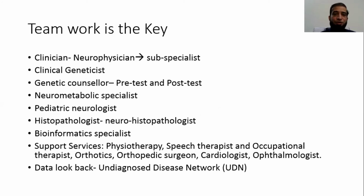When a neurophysician or neuromuscular subspecialist evaluates a patient, you also need a clinical geneticist on the panel to discuss your case and what kind of particular panel we can offer and which lab to test for. Because it's not only the knowledge of the history and examination and what you are suspecting, but also you need to know the itsy-bitsy details of what particular lab is offering that particular panel, which is inclusive of what you're thinking. So there's a lot of depth to that. And then you need to do the pre-test and post-test counseling because there may be results which may not be significant, or at the other end, there may be many psychological or social consequences of the testing.